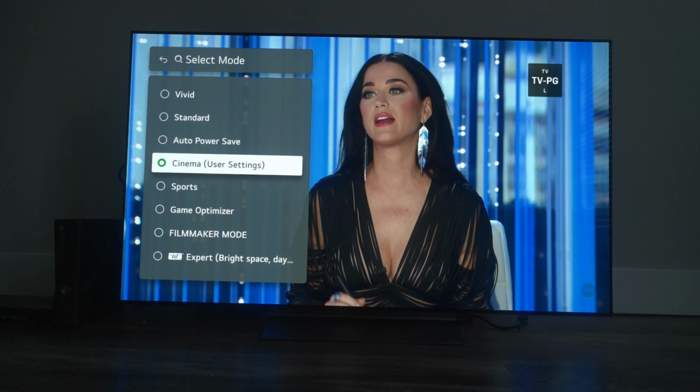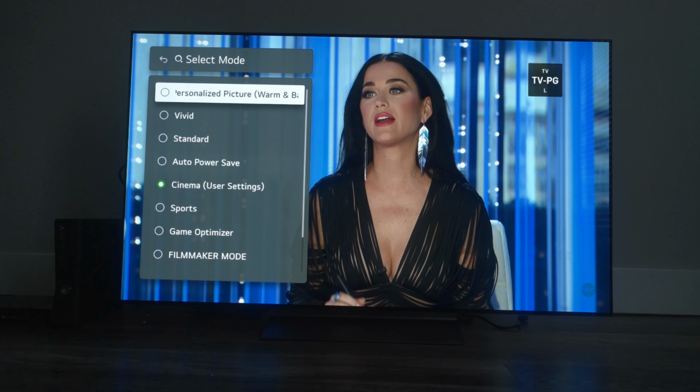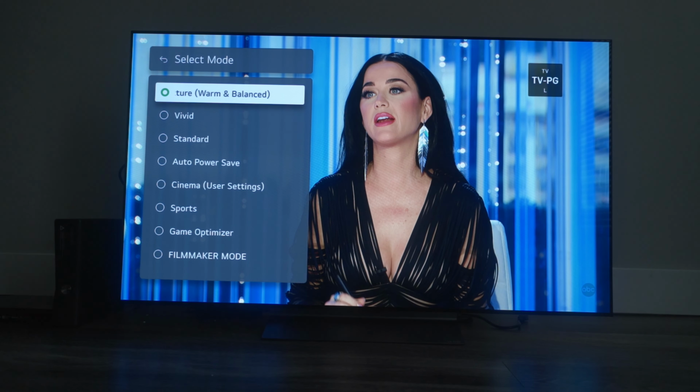Okay, so now we're in Cinema Mode again with the Cinema user settings. And now we're going to try to compare this using a human being. We have Katy Perry here on American Idol. Very real world example. And can the personalized picture preset match? Well, no. So instead of giving us a warm picture, it ends up giving us a very cool picture.